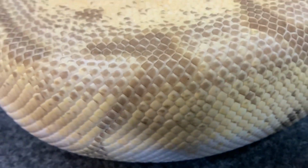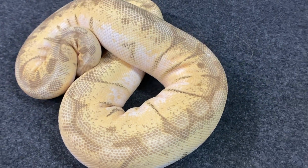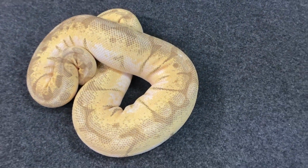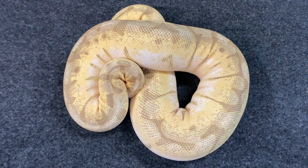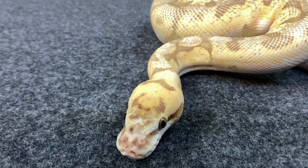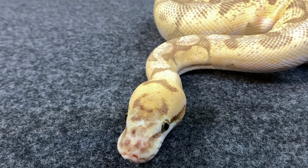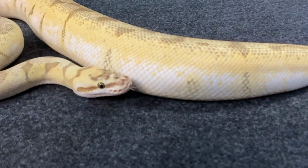All right, next girl up is a bit of a mouthful. This is a pastel spider lesser enchi mal bulb, 66% het for pied. We picked this girl up from Nerd. We've had her for a couple years. She is finally ready to go. She just wants to keep moving, so let's go ahead and move on to the boy.